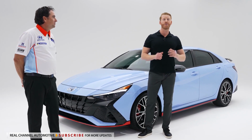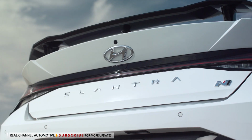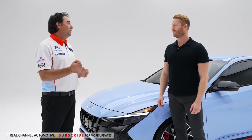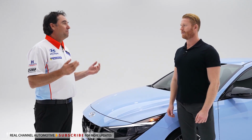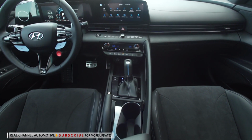Now, you also get 2 transmission options, a 6-speed manual transmission or an 8-speed wet dual-clutch transmission with paddle shifters. And what can you tell us about those transmissions? Well, I'll tell you, being an LA guy, I love the manual transmission, but we get a lot of traffic here, and having that paddle shift option sure is nice. Oh, looks like you get the best of both worlds out there.